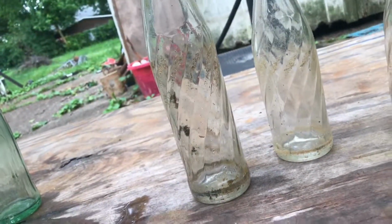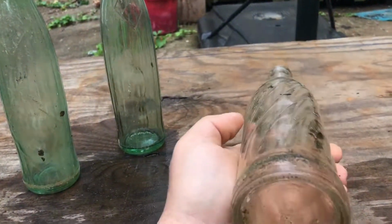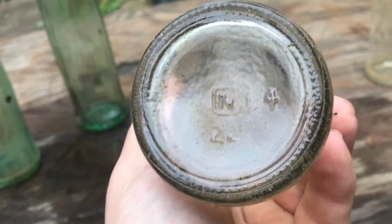Now these bottles, these three that I have left here, look like they would be Pepsi bottles, but I'm not for sure, guys. It looks like the emblem was right there, and it's been faded off somehow, but they have that same spiralness as the Pepsi bottles I found. But I could be totally wrong, and they could be anything.